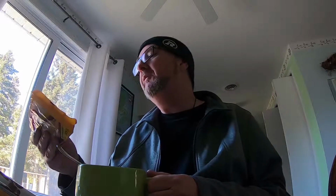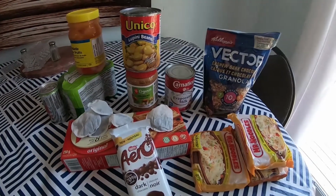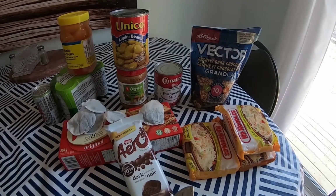Some ramen noodles. Now, ramen noodles have a surprising amount of calories in it. A package of ramen noodles like this has about 380 calories, which is quite surprising. Of course, it has other things like sodium and so forth, so they're not great for you, but as survival food, this is something good to have in your kit, and they keep for a long time as well. So this is my survival kit for the next 3 days.